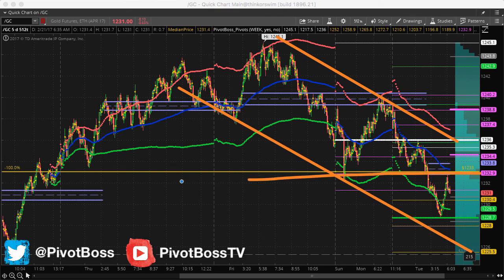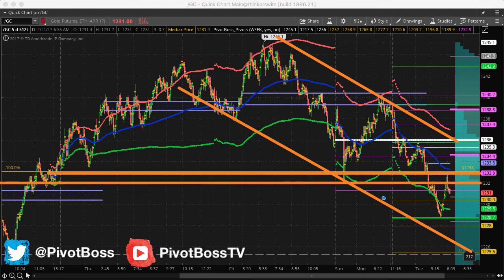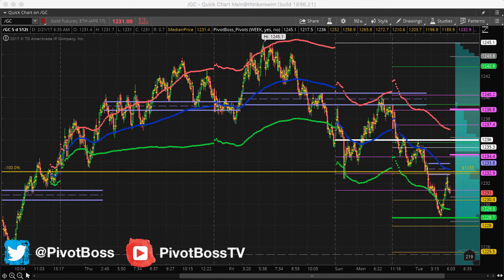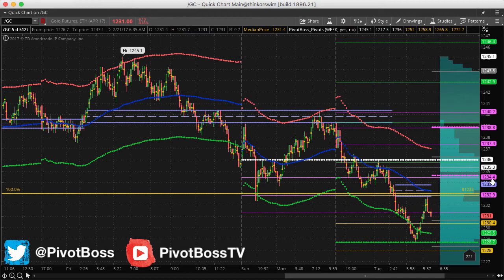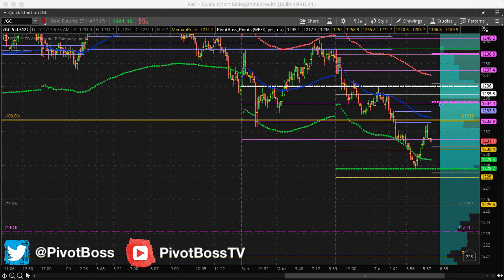Here's that 1233 key level, 1232 is composite VPOC. Again, this is going to be one to watch here because any pullback into the zone could offer more weakness ahead. So right now, that's VPOC, that's value, that's 1232. If price cannot get above that zone, we could be hunting lower prices here soon. Any bounce down here, still a buying opportunity.